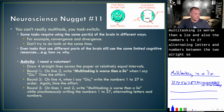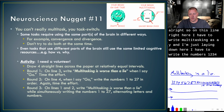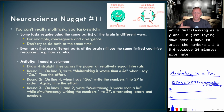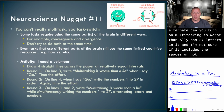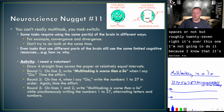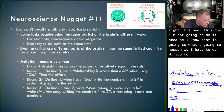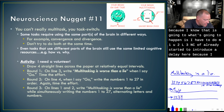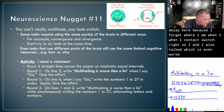On this line right here, I have to write "multitasking is a lie," and on this line down here, I have to write the numbers 1, 2, 3, up to 27, but I have to alternate. It turns out "multitasking is worse than a lie" has 27 letters in it. I'm not sure if it includes the spaces or not, but roughly 27, right? For this one, I'm not going to do it because I know what's going to happen. I have to do M1, U2, L3. See, I've already started to introduce a delay here because I forget where I am when I context switch, right? I also talked, which was even worse.